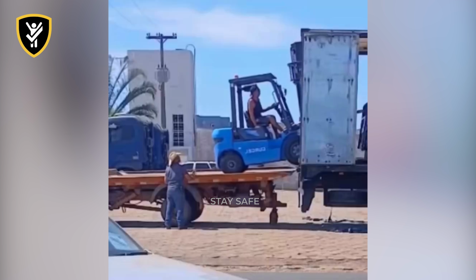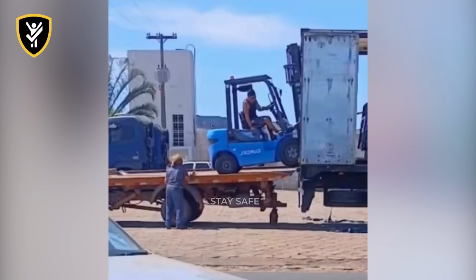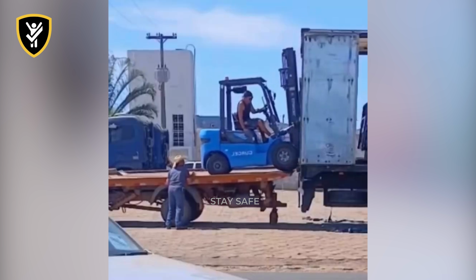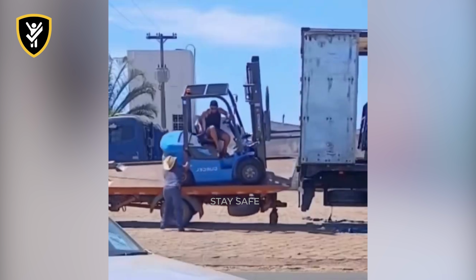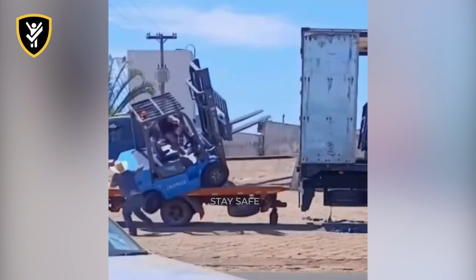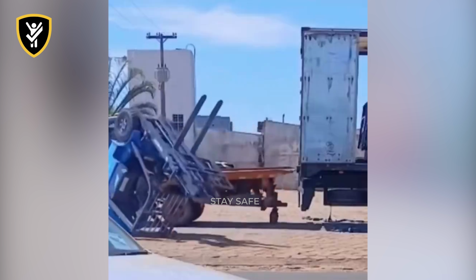In a transport yard, a worker reverses a forklift onto a flatbed trailer, unaware that the unsecured deck can shift under the machine's weight. Moving heavy equipment between vehicles requires a properly secured and stable loading surface.